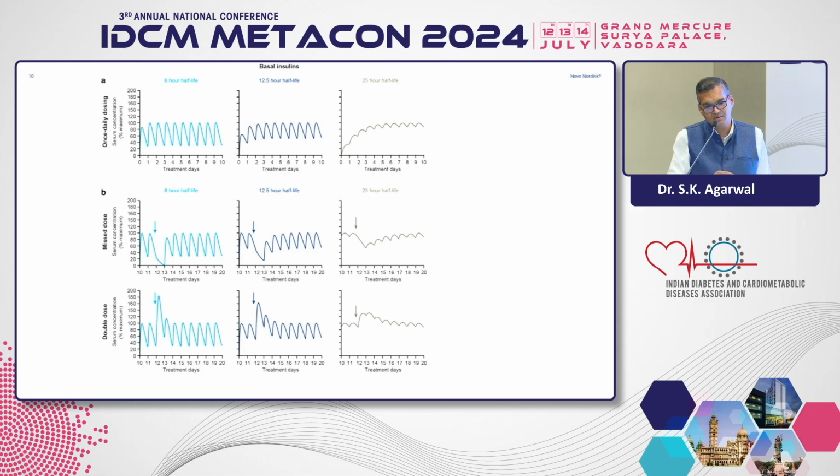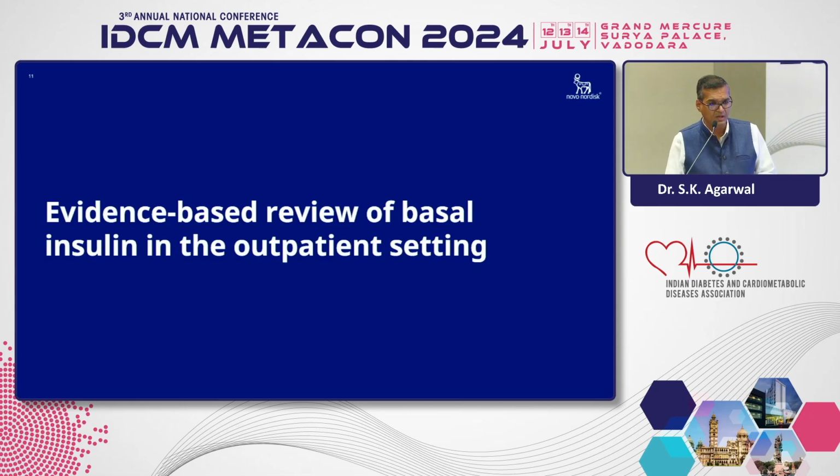Intermediate insulin dose, so there is still some amount of hyperglycemia. And if you give double dose of long-acting insulin, there won't be much change, and the risk of hypoglycemia is lesser. So now we'll see what are the evidence-based review of basal insulin in outpatient setting.